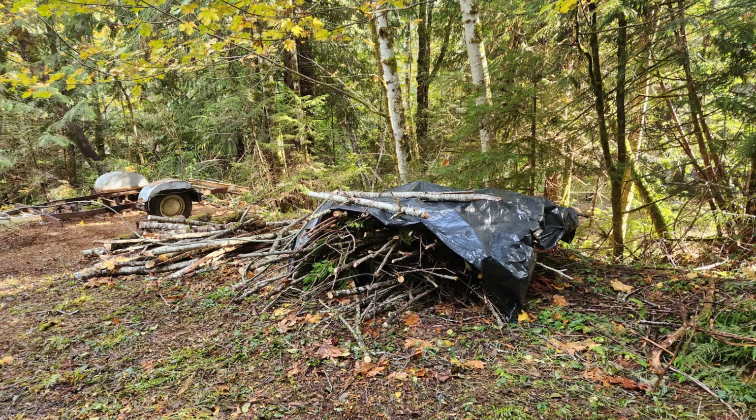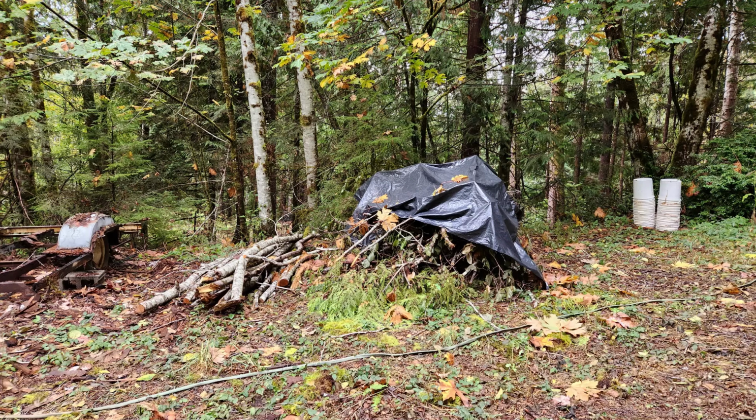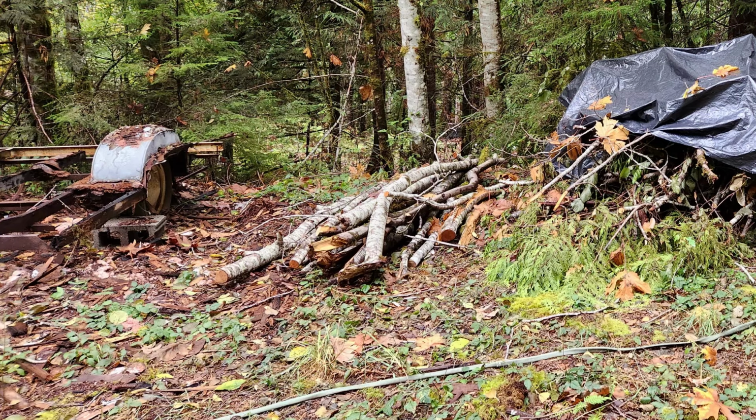I spent the day sorting everything into piles. What was reusable, what was burnable, what would go to the recycler, and what would go to the dump. I knew a future project would involve that trailer frame.